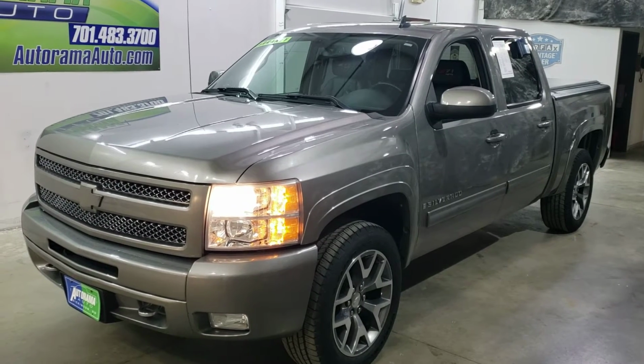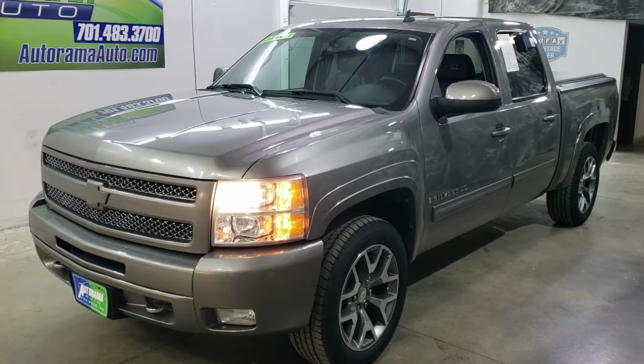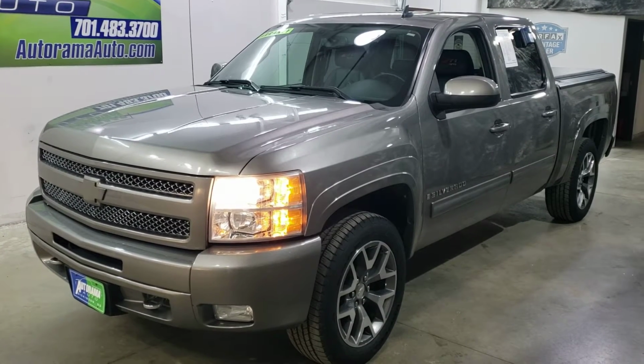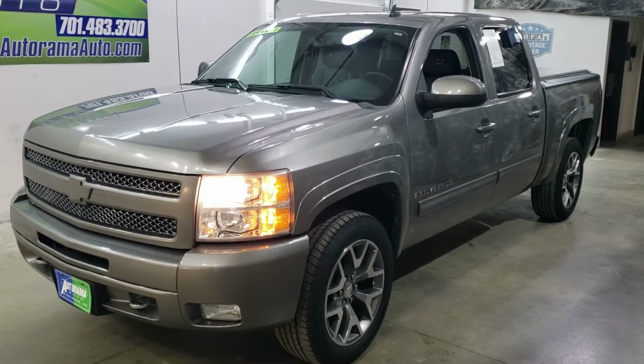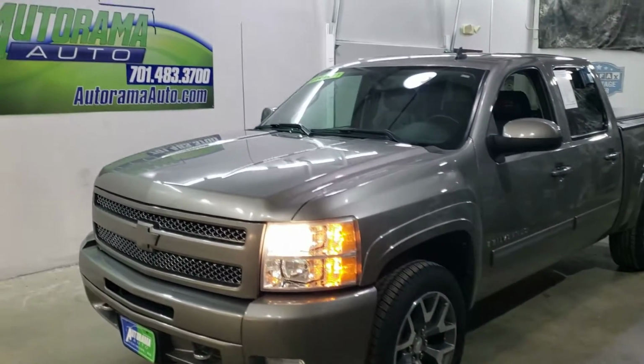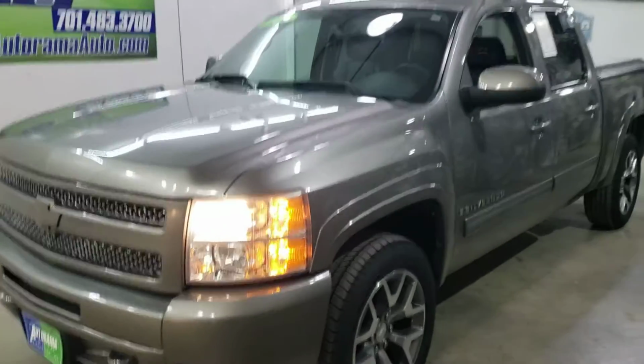This 2009 Silverado with only 80,000 miles is the lowest mileage LTZ Z71 within 1,000 miles at the time of this ad. Hello everyone, Carter Heiser, owner of Autorama Auto Sales here in Dickinson, North Dakota, AutoramaAuto.com.